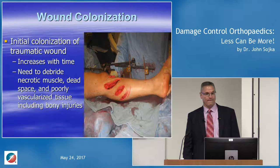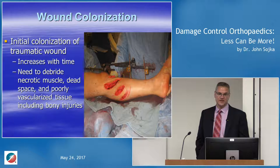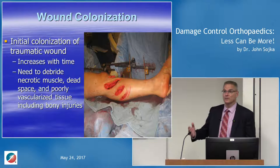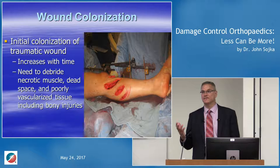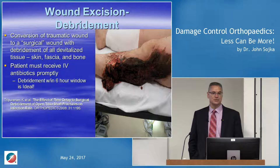Wound colonization. Initial colonization of a traumatic wound obviously increases with time. You therefore need to debride the necrotic muscle, any dead space or poorly vascularized tissues, and again, include in that debridement bone. If it does not have a soft tissue attachment, that bone is a foreign material to that wound. Think of it this way, it can't defend itself because it doesn't have access to white cells. Our goal then is to convert those traumatic wounds to a surgical wound with debridement of all devitalized tissue, skin, fascia, and bone.